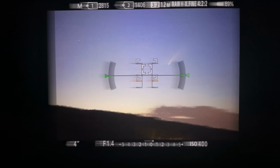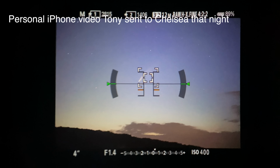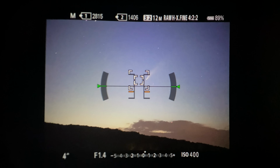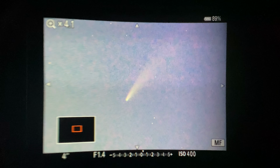And I was like a little kid. I put my 85 f1.4 on there and I took it out and I just looked at the stars and everything was so beautiful. I'm having such a surreal experience because I can just see the comet through the viewfinder and it's brighter than day. And look, I can just punch right in, and this is with only 85 millimeters. And look at just how bright and beautiful it is.